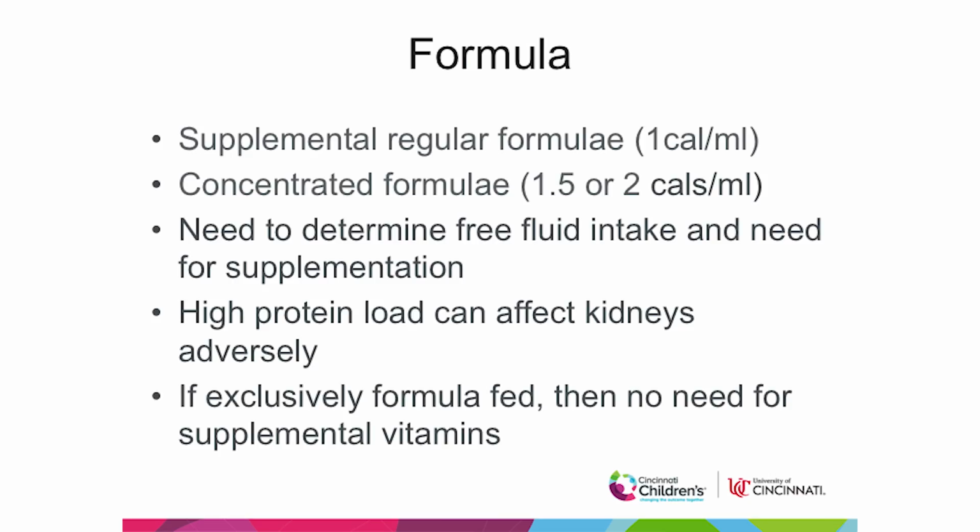So for the formula, there's the regular supplement. Regular formula is like 1 calorie per 1 ml. Then there are concentrated formulas, which are 1.5 to up to 2 calories per ml. But remember, you have to be careful when you're giving concentrated formula because you need to determine free fluid intake and need for supplementation because a lot of these kids are not drinking enough. Just by giving them extra calories, yes, you're giving them the extra calories they need, but you're not giving them the very important free fluid that they need with it. So be careful about that, and the dietitians can calculate how much free fluid your child needs. And oftentimes, I tell you, a lot of our kids with CMD are not drinking enough fluid.